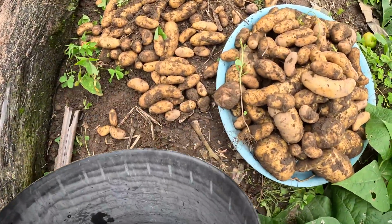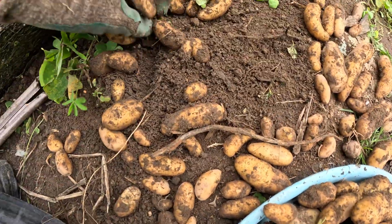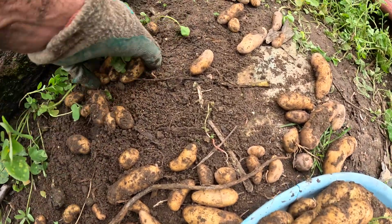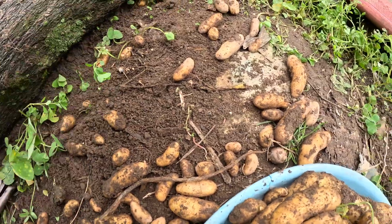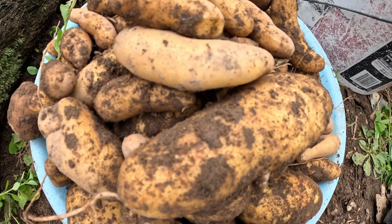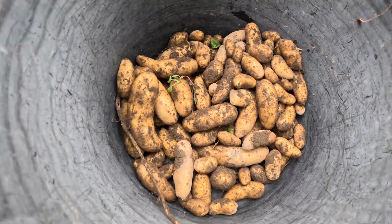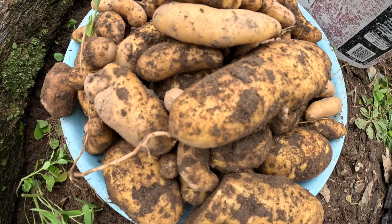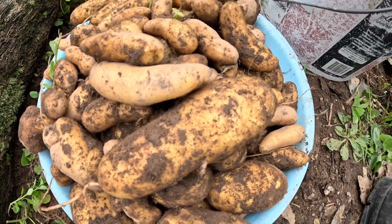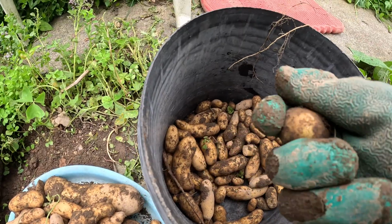Oh. Pour this into the bucket. There we go, these are delicious potatoes from the garden. Some in there as well. Yeah. Doesn't get any better than that. Well, if my Peruperu survived, it was. Oh, there's a Peruperu here. Okay, that's a Peruperu.